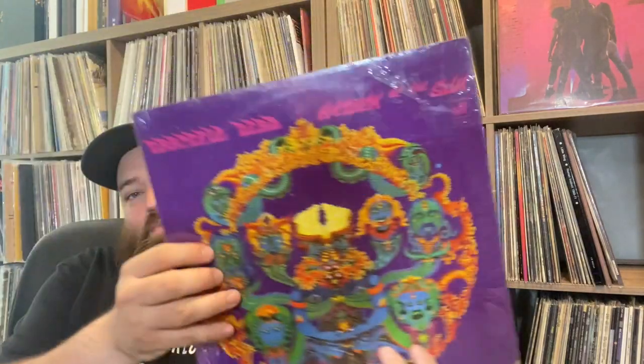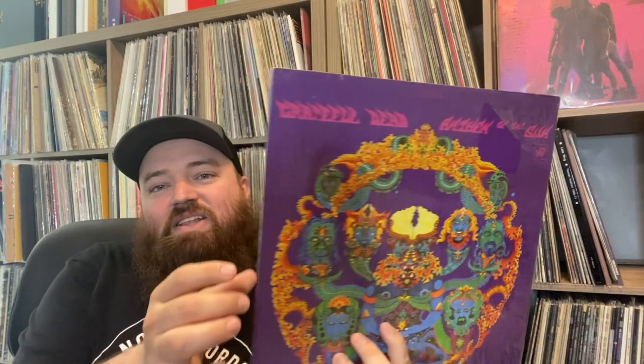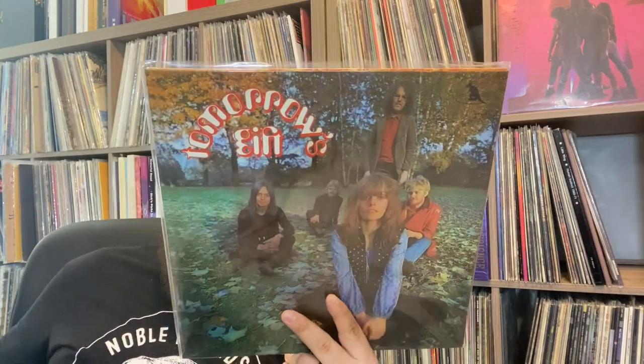Here's another Grateful Dead, Anthem of the Sun, in the shrink. The cleanest copy I've seen in a long time, so I brought it home from the shop. I'm going to compare it with mine to see how clean mine is and maybe make a swap, if you know what I mean. It's another one, Tomorrow's Gift.